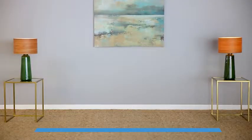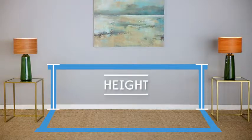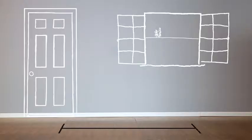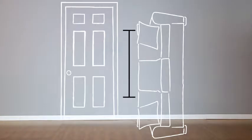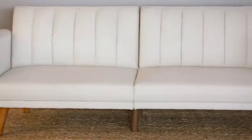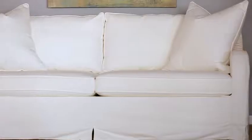A great way to start is to use painter's tape to mark the area. Think about where you'll place your sofa and measure that space, length, width, and height. Remember, take complete measurements of your room, including windows and door openings. It will be helpful to determine where and how the sofa will best fit in the room and enter for delivery.